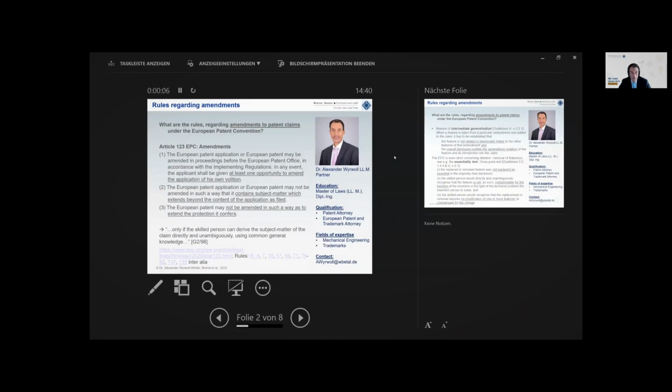The most important article which we have in the EPC is Article 123.